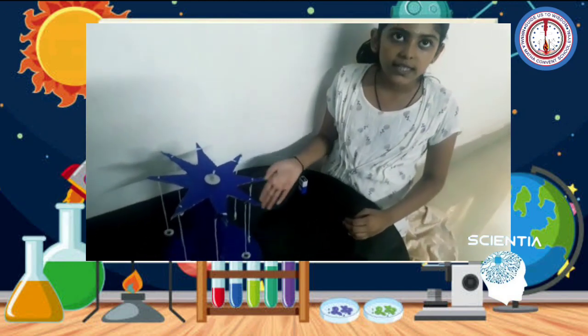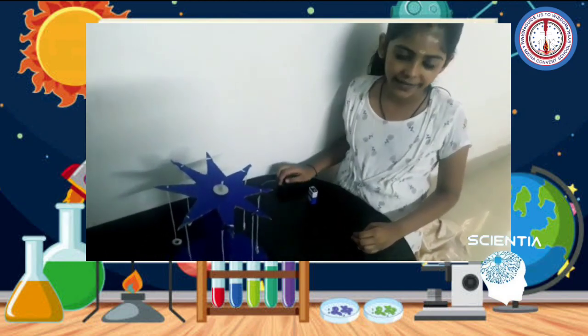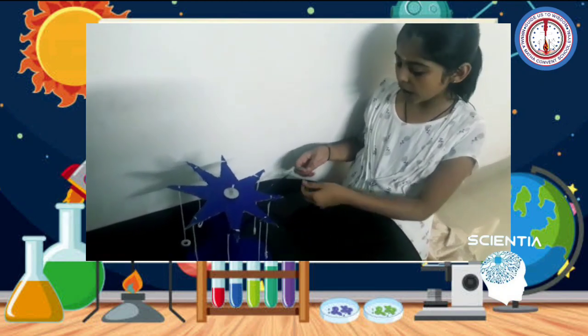This working model is one of the rides of the carnival. Now I'm going to show how it works.